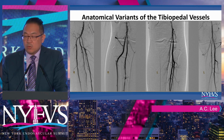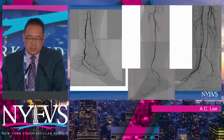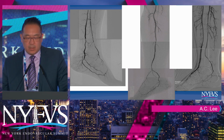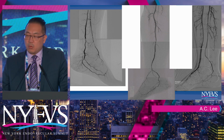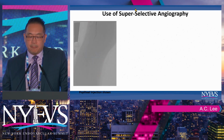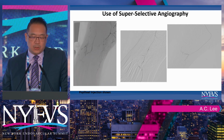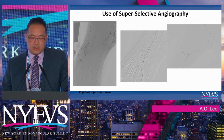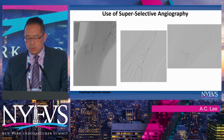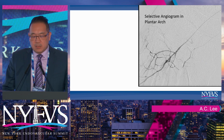Pretty easy to tell when the vessel is nice and open. So here are just some examples. You can see dominant peroneal arteries supplying the DP, PT, or even the entire pedal circulation. But when these are occluded and your wire is not doing the right thing, it's something to think about. Here's an example of a popliteal injection on the left, showing what looks like an occluded distal DP and lateral plantar artery. But when I put an 018 catheter in and inject through it, you can see that the arch is actually open, just diseased.